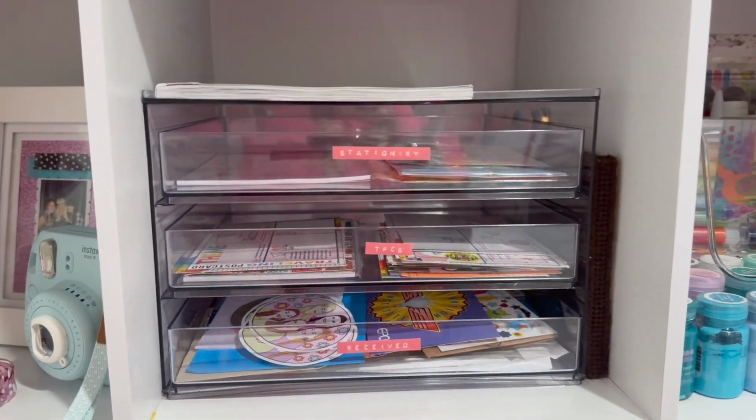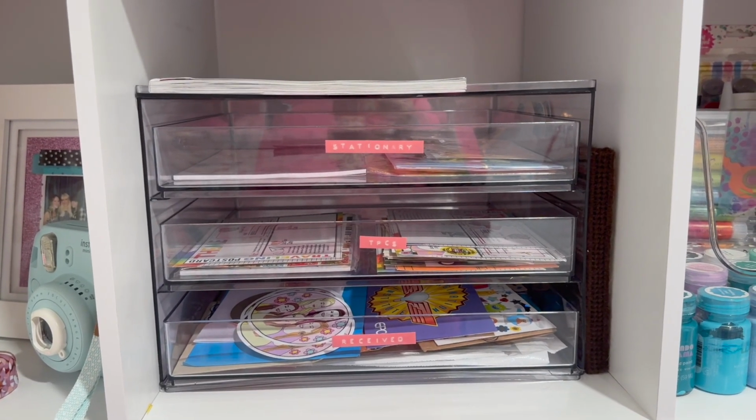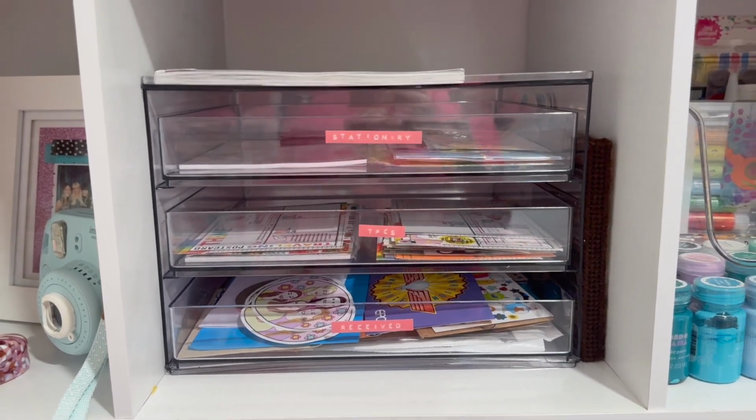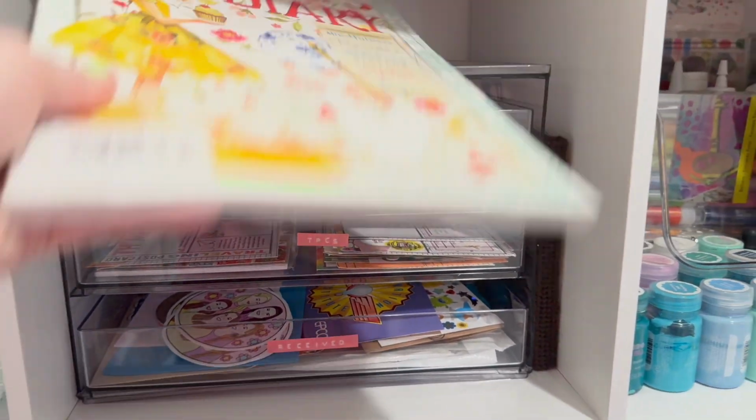Here we have some of my mail storage. So this is another one that I worked on camera. So it has stationery, traveling postcards, and received mail that I want to put into my Happy Mail binder. I also have this magazine on top, which is so fun for junk journaling and stuff.